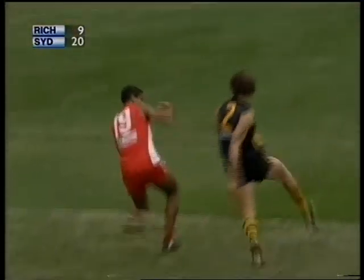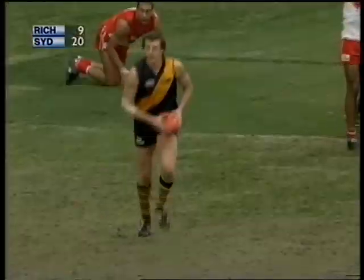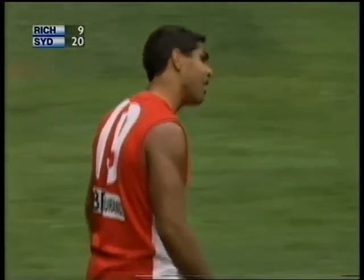Armac, Maxfield, running goal. Up to O'Loughlin. Gasper, desperate. Darren Gasper, was that a throw? Yes, right in front of the umpire. Well, that is unbelievable from a player so experienced.